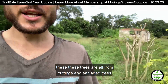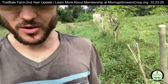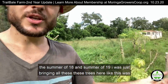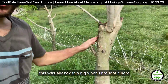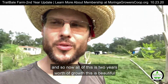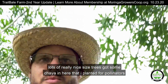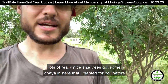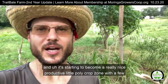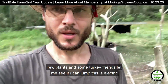These trees are all from cuttings and salvage trees throughout the Tampa Bay area, St. Petersburg, and we just kind of brought them here for the summer of 18 and summer of 19. I was just bringing all these trees here. Like this was already this big when I brought it here, and so now all of this is 2 years worth of growth. This is beautiful. Lots of really nice sized trees. Got some chaya in here that I planted for pollinators, and it's starting to become a really nice, productive little polycrop zone with a few plants and some turkey friends.